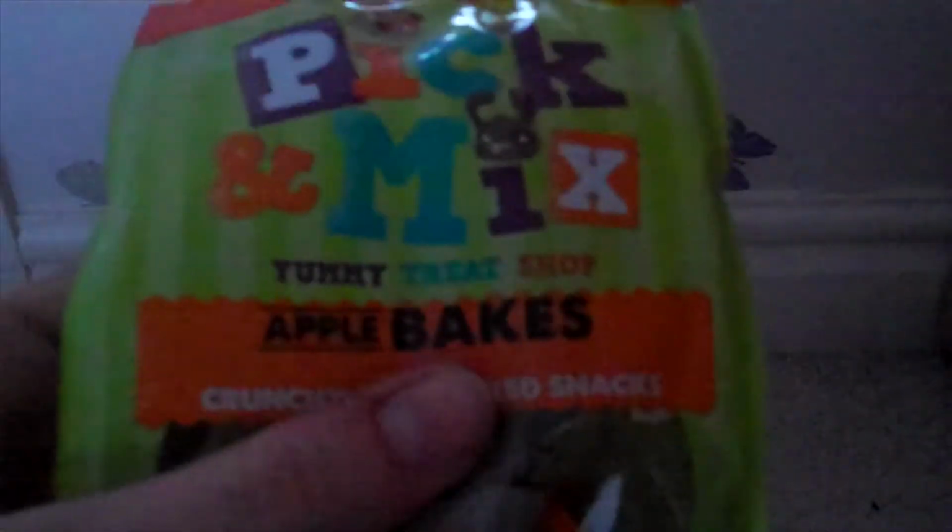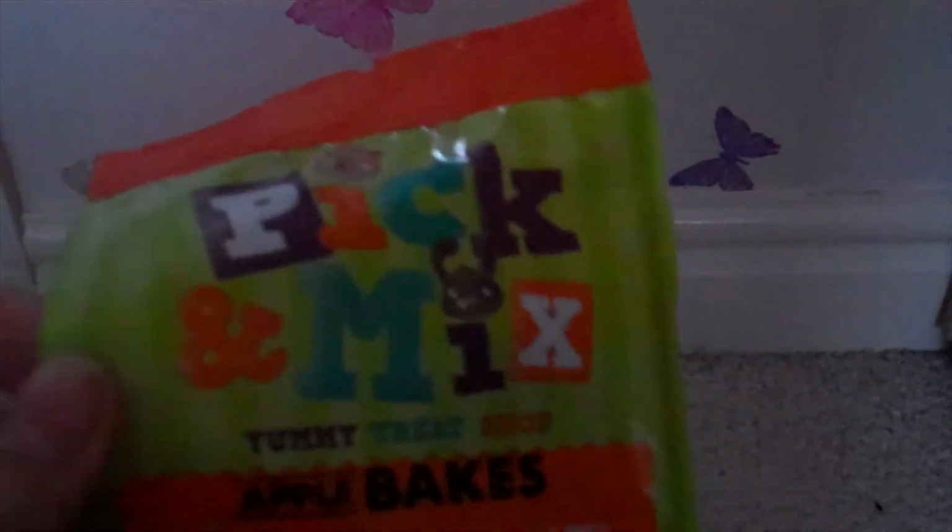And then the next thing I got was these pick and mix apple bakes from Pets at Home, and they're just an ideal treat or reward for well-behaved pets. This is a complimentary treat for small animals over 8 months. Just for Sibyl, because she's had pick and mix treats before. She's had the speckle rolls, the hearty nibbles, and the lucky clovers, and she's enjoyed them all. So I decided I'd try the apple bakes and see what she made of those.